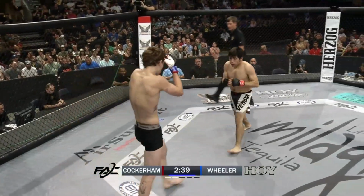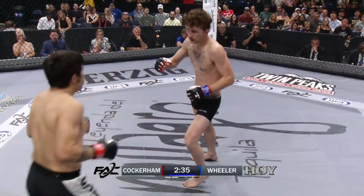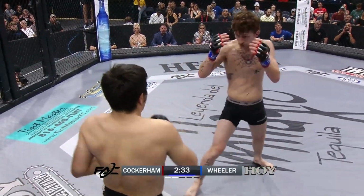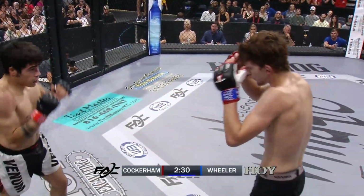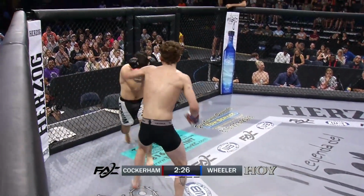The body kick, the overhand right. Cockerham did have success when he engaged in the grappling. He went back to it there, but the shot was not set up. You can't go to your knees on these takedowns. You can do that in high school folk style wrestling, but when it's open mat, you can't do that.